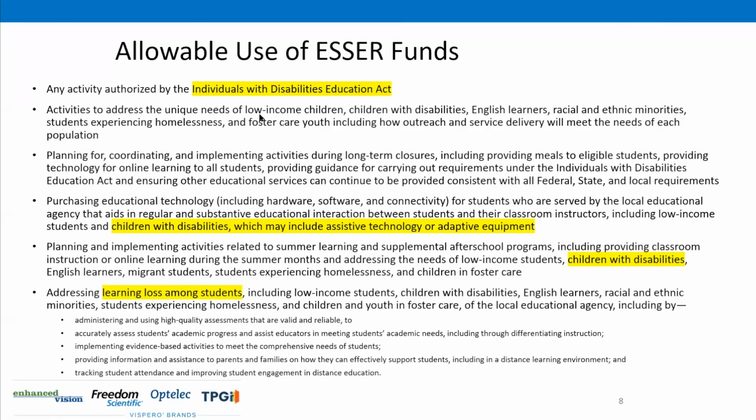And then as we look through the legislation, we go to bullet item number 4 and highlight purchasing educational technology, including hardware, software, and connectivity for students who are served in the local education agency that aids in regular and substantive development, students' classroom instruction, including low-income students and children with disabilities, which may include assistive technology or adaptive equipment. And again, further on down, noting children with disabilities, children with learning loss.